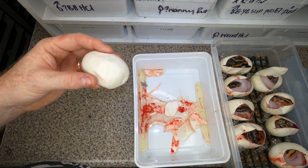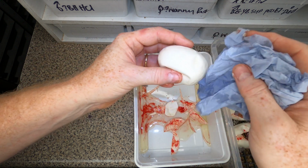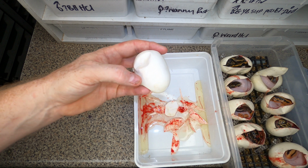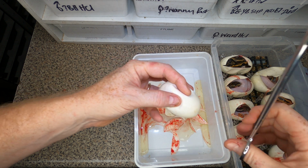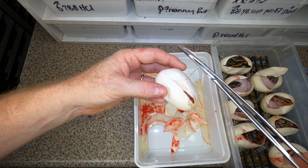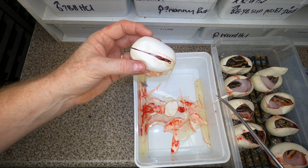And last but not least, it's also got a little bit of mould on it. I think you get a lot more mould on your eggs if you're incubating them up off the substrate, sitting up on these lighting things, whatever they're called, light diffusers. I've never had so many mouldy eggs as since I started incubating on these.